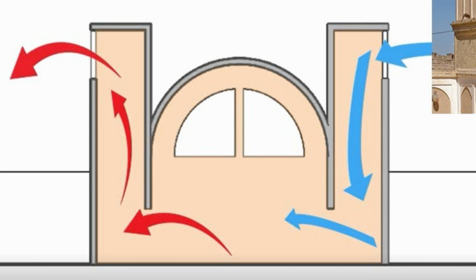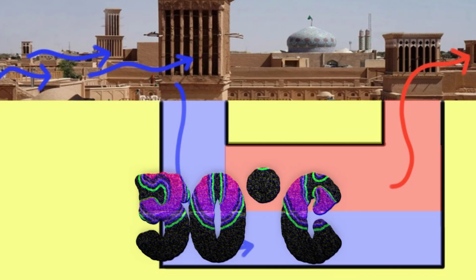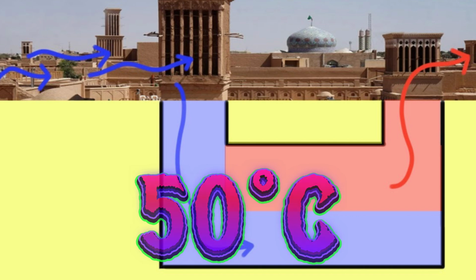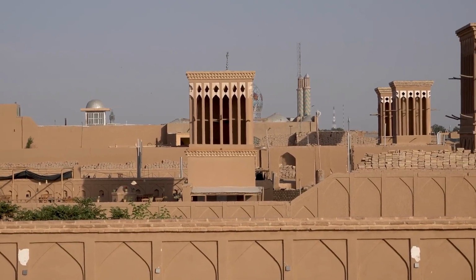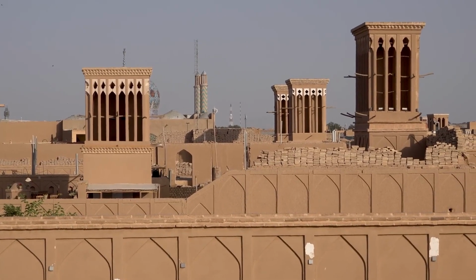This is an amazing system because in a place where the average temperature during the summer is 50 degrees Celsius, it's amazing that you can have a cool house without using a single watt of energy. This is all happening without any electricity.